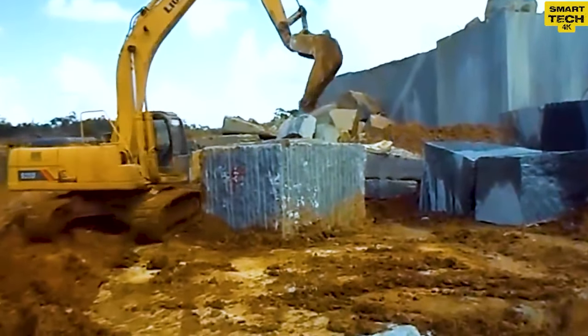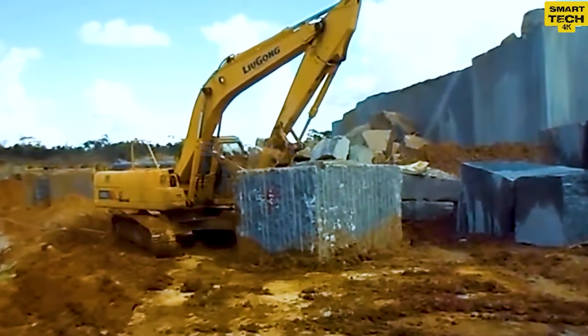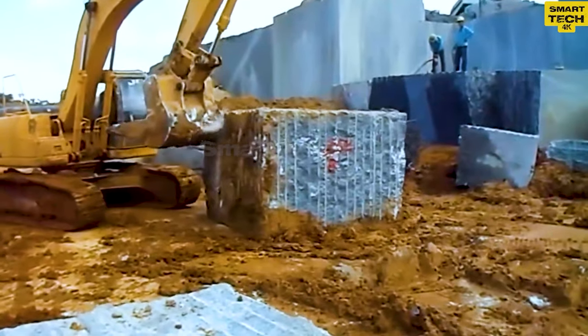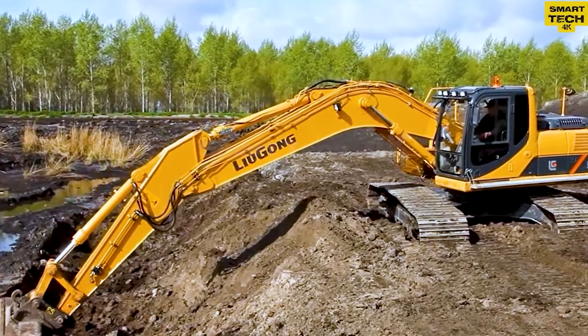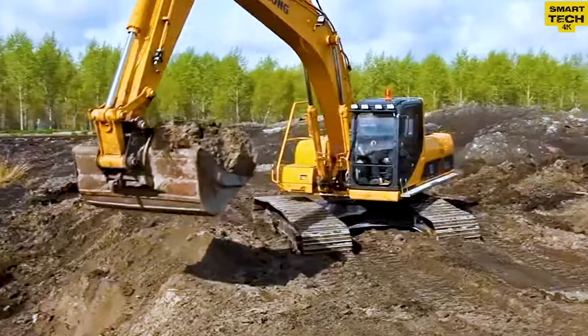The vibration system of Lugong 9025D is equipped with high-frequency vibration technology, providing a vibration force of up to 250 kilonewtons with a vibration frequency ranging from 0 to 30 hertz. Ensuring thorough and uniform compaction of the ground, the travel speed ranges from 0 to 12 kilometers per hour.